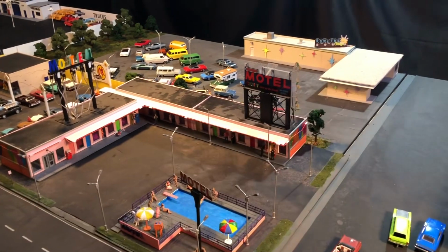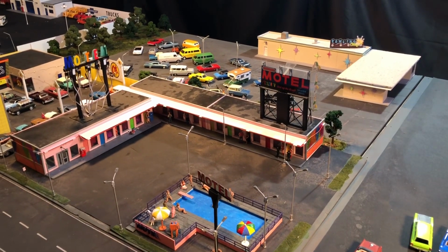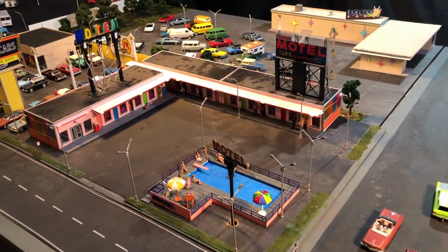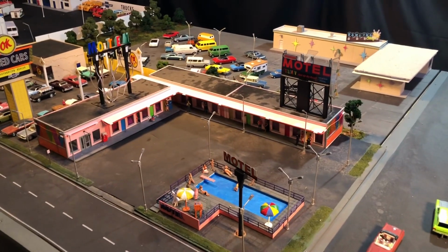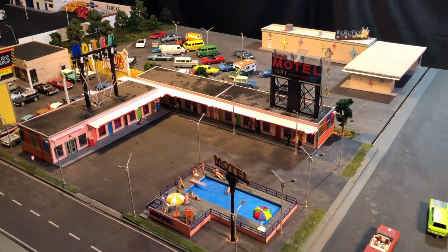The diving motel sign's toast now, totally toast. It wasn't doing so good before, but that kind of finished her off. The rotating motel isn't rotating right now. It did light up, but it didn't turn. So that's shot, but at least it lights.